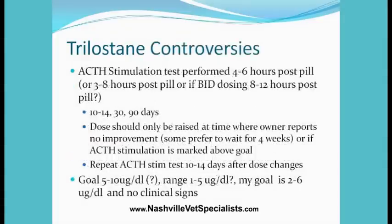So there are some controversies about when is best to do the ACTH stimulation test. There have been several proposals, and the reality is 4 to 6 hours is probably fine, but some people have recommended 3 to 8, and another one, if you're doing BID dosing, even suggests 8 to 12. But if you calculate that time, it's like, meet me at the clinic at 3 a.m. It's just hard to reach that. So do what you can, but usually 4 to 6 is currently the recommendation, but realize there is some controversy about when it is best to do it.